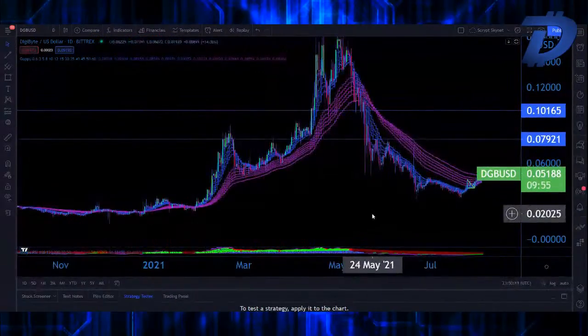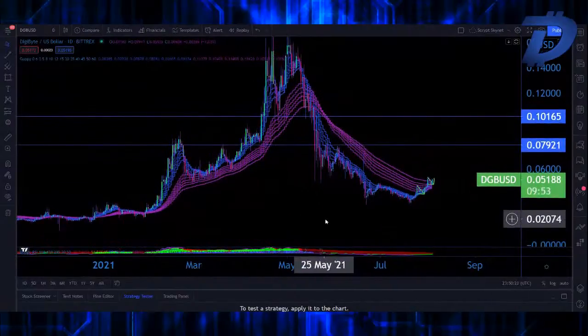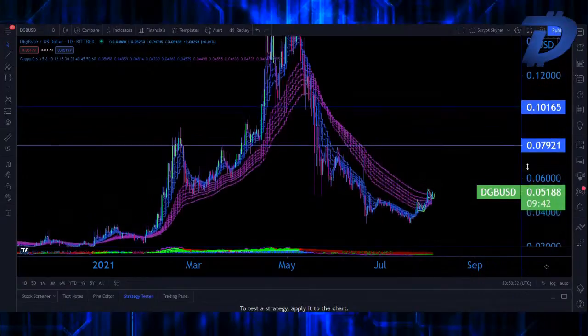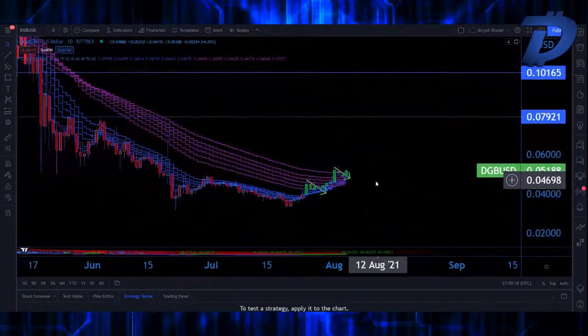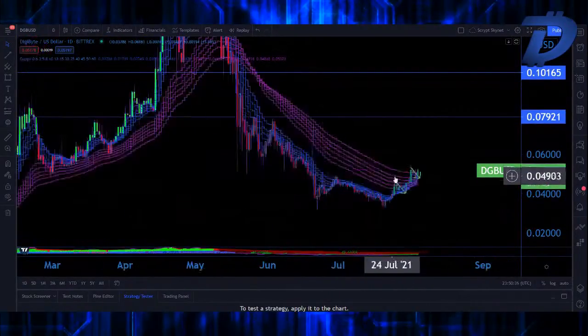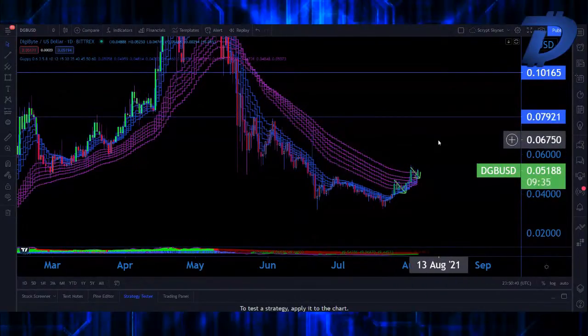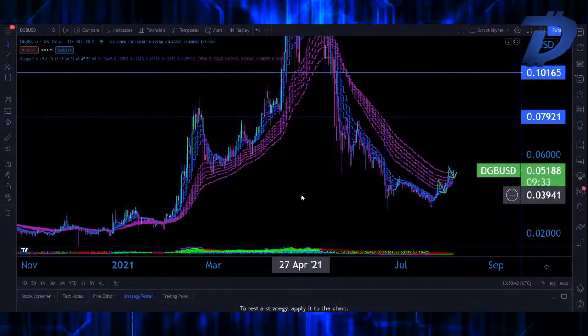So why is this important? Well, every time DigiByte seems to merge and cross the blue lines and the purple line here and cross upwards with volume, especially with little tiny bull flags or just movements, with volume, something happens. So I'll tell you what I mean.